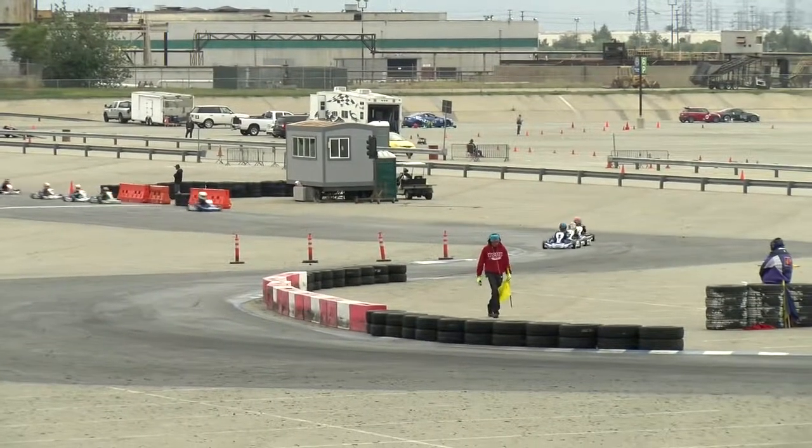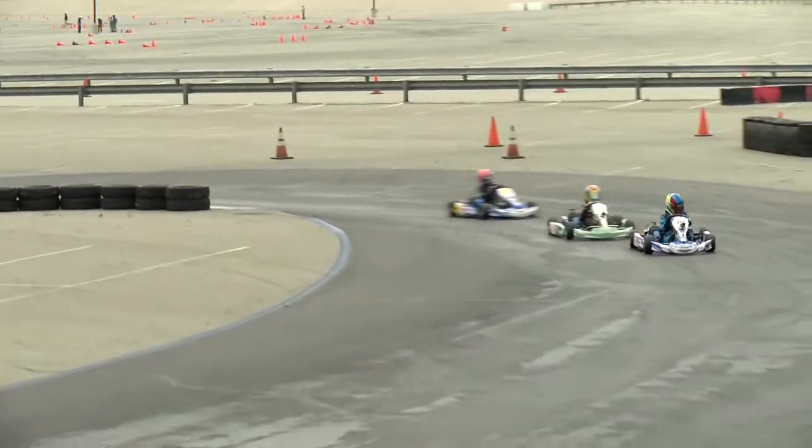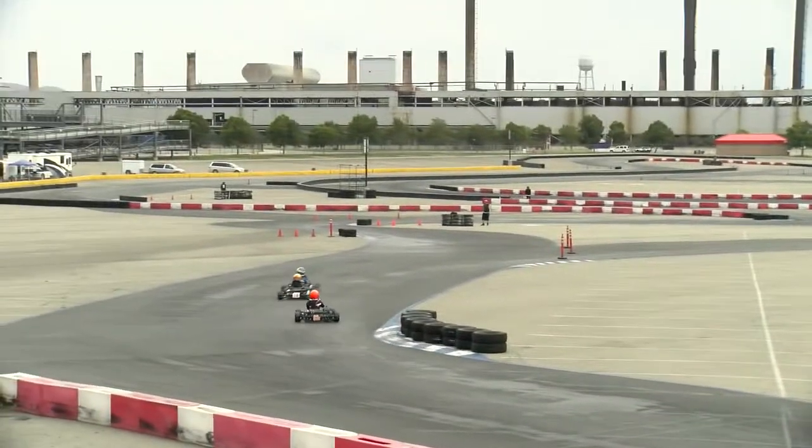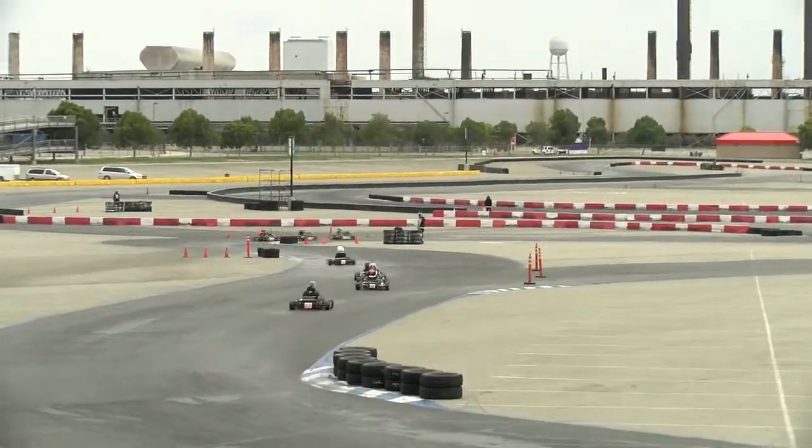Second main event of the afternoon, Micro Swift on the racetrack. Good battle up for the lead with Mossman. Hanging on, that's the 10 of Hicks. 63 Calderwood. And a gap back to the 3 of Austin Manka.